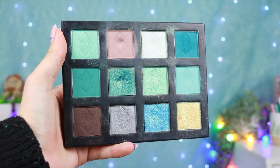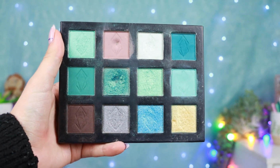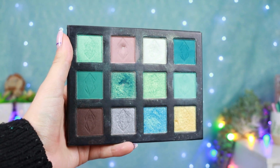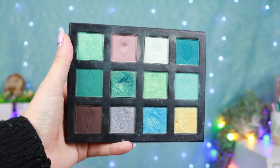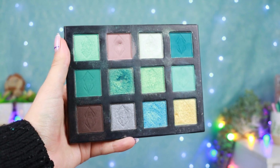This is my Lethal Custom palette, and I was looking online to try and find a price for this. I tried to make the palette again on Lethal's website. A lot of these shades are discontinued now, but I remember paying around £80. And so that's just what I'm going to put the price as, £80.